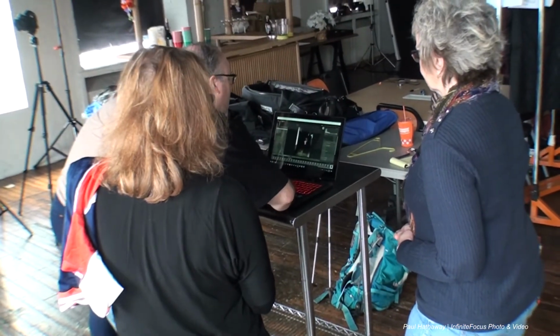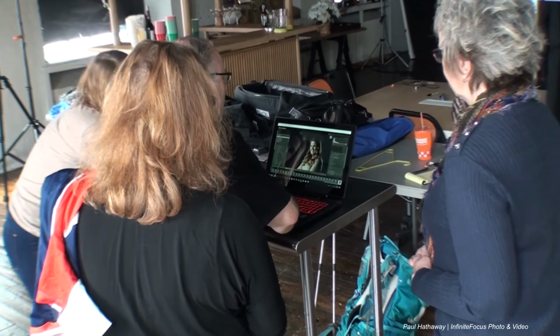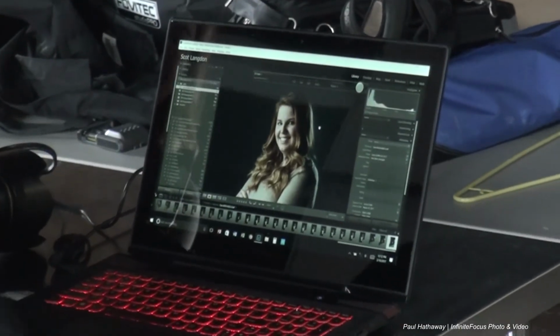Why are you using the computer monitor in this particular scene? Rather than shoot and then look at the back of the camera, which has only a tiny 3-inch monitor and a lot of times it's not color corrected, I can't really tell how sharp it is. So what I want to be able to do is shoot tethered.